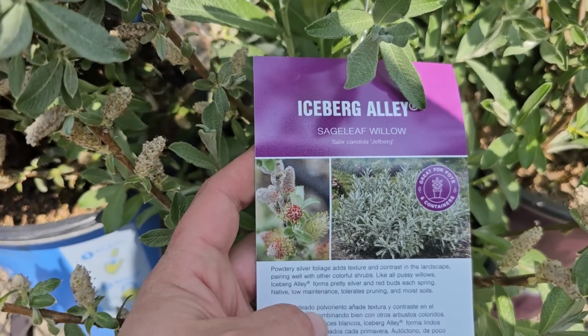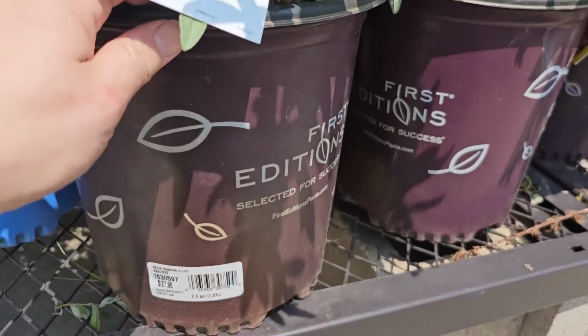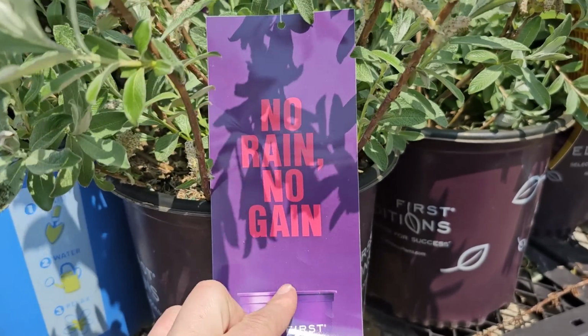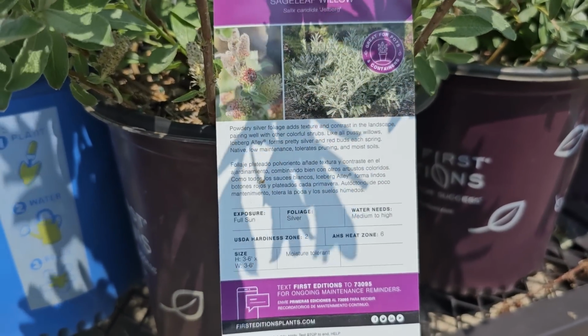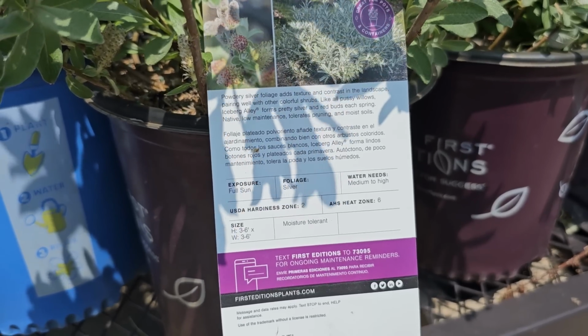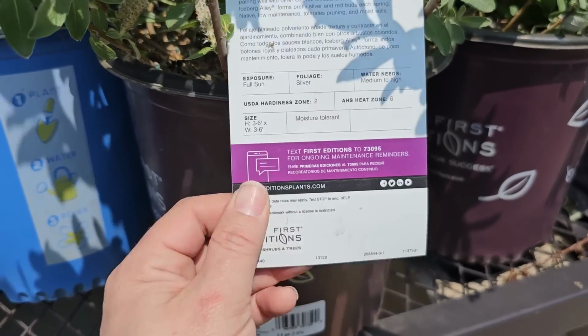So this one here, the Sage Leaf Willow Iceberg Alley, is by the First Editions. And they always have these cool sayings on their tags. This one says, no rain, no gain. And this one here likes water, so I planted it in a bed that stays pretty wet, so it has lots of moisture. It doesn't like to stay soggy, but it just needs consistent moisture. Willows like water.